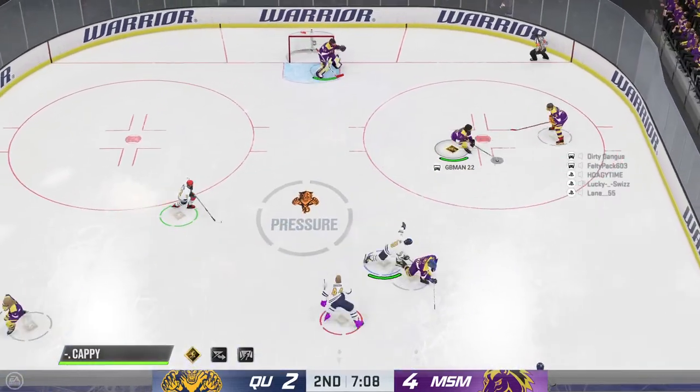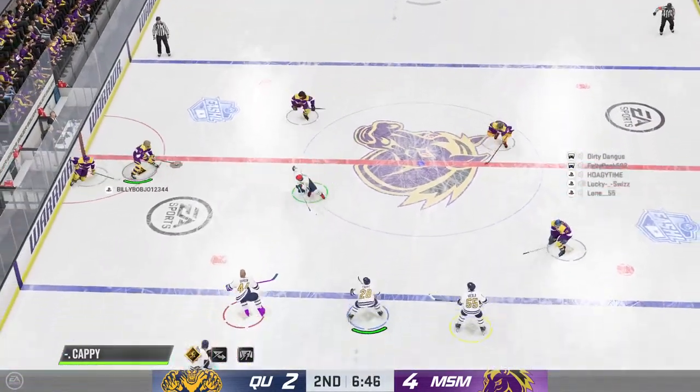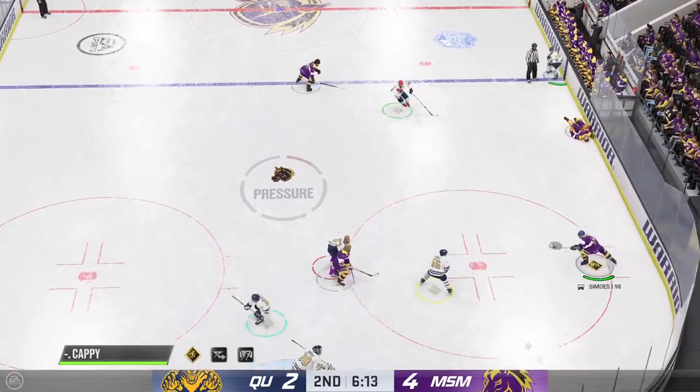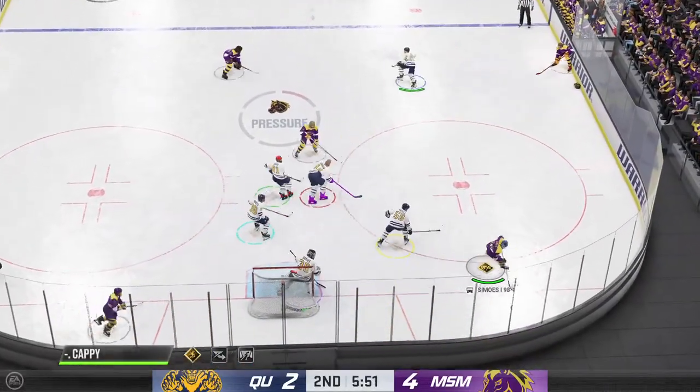The Mavericks look to start the transition game. Quick pass over to Ward. Takes the feed. Farmer's had a great game offensively, James. He's been all over the ice, really buzzing around. A reason why he's got 3 points. Comes up with the block.